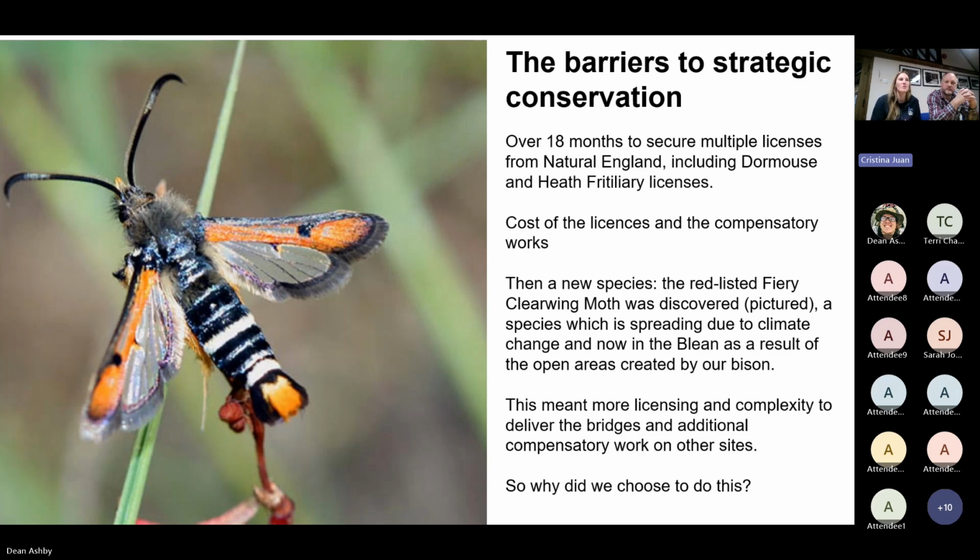So I think we'd also like to really look at how we can change these processes to make them maybe a little bit more straightforward, and again, reduce unnecessary costs and shorten the timescale, just to make it more feasible for projects in the future.